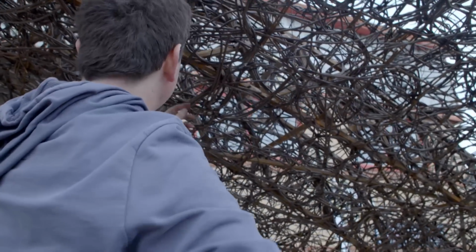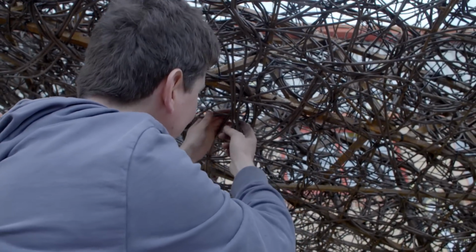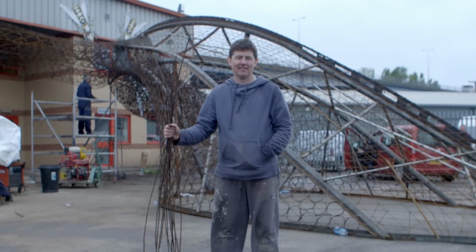Actually, when I started weaving this time, I started getting some blisters. My name is Oliver. I work full time at Cod Steaks as a prop maker, and I love public art. And at the moment, I'm doing this willow project, which for me is probably the most exciting project we've ever done. I love it.